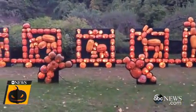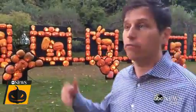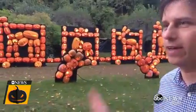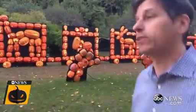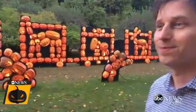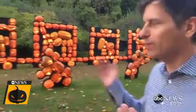Every night sells out. It's ticketed in advance. In some cases, it sells out 4 to 6 weeks in advance. Oh my gosh, it's amazing. It's really grown into quite a spectacle, and we have visitors from all 50 states, people from around the country coming here to see this great jack-o'-lantern blaze. Come to Sleepy Hollow and come to see the blaze.